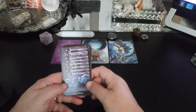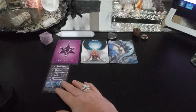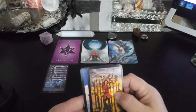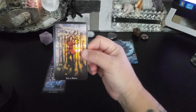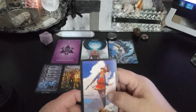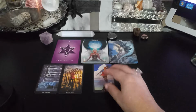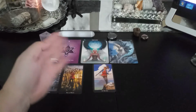All right. The Nine of Swords. Another 9. Completion. Anxiety. I'm having some issues on that one. Oh, another 9. 9 of Wands. Completion again. Still fighting the battle, though the battle is done. And finally we have the Fool. So whatever was going on, either last month or even as closely as last week, whatever was happening, that's done. That's over. It's come to its end cycle.